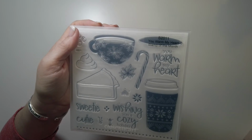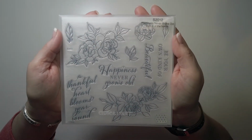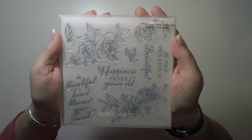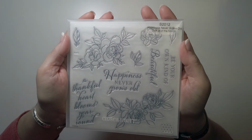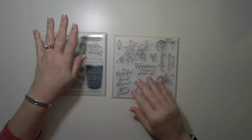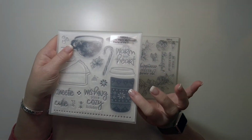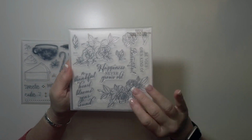And then I'll give you a sneak peek at the December stamp of the month. Isn't this beautiful? There are so many ways to use this stamp set. I can't wait to start playing with it. So that is everything that I had to show you today. This is available through the end of November, and this will be available December 1st through the 31st.